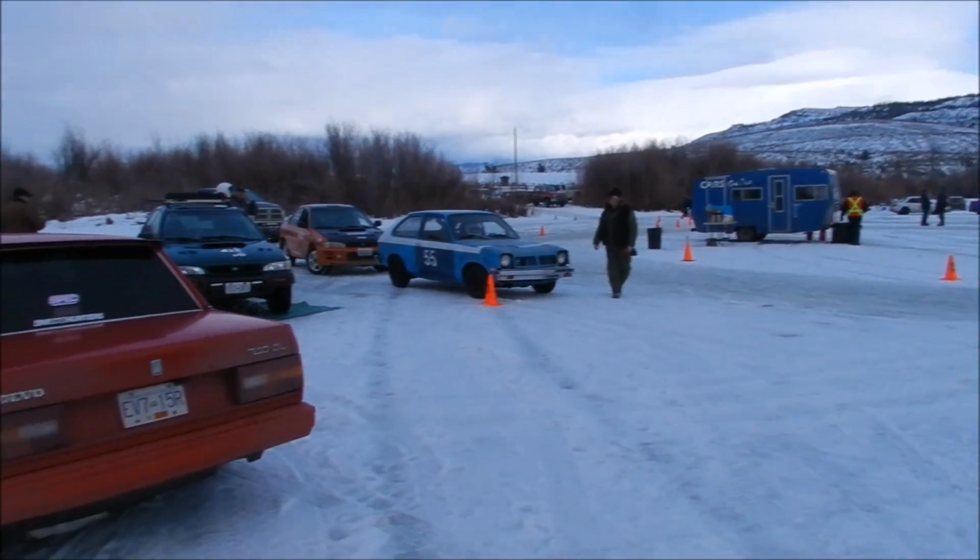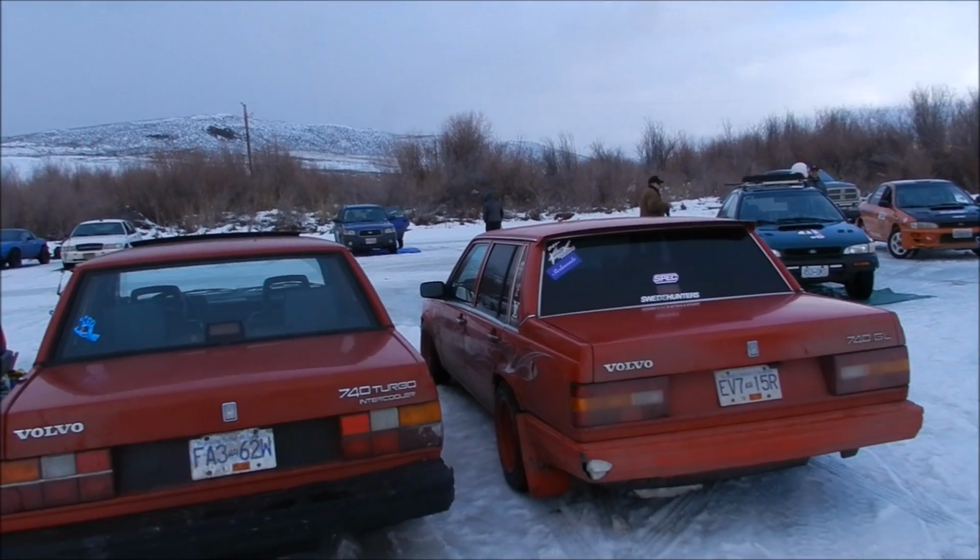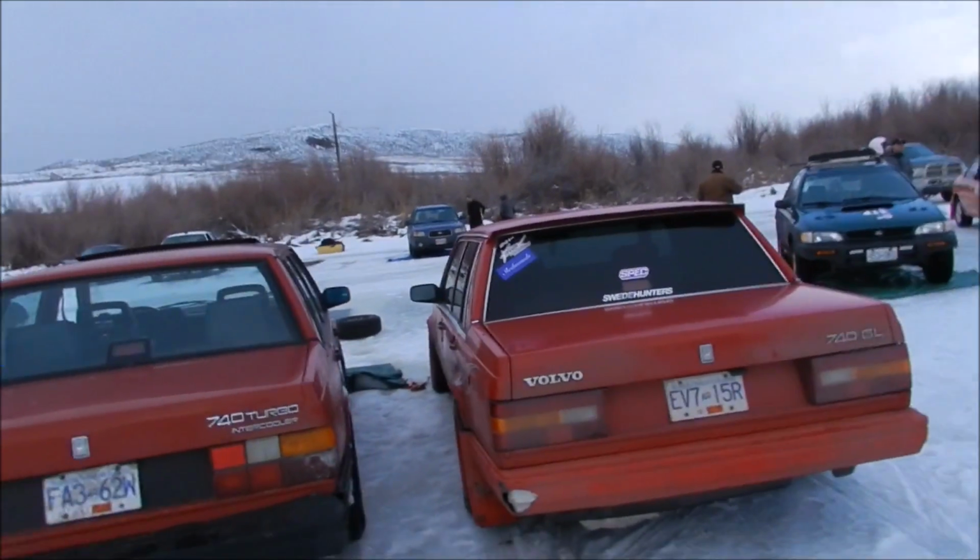No casualties for Volvos, hey Jake? Nothing wrong with your car? No, not yet. Yeah, until the timing belt snaps. It's not going to though.